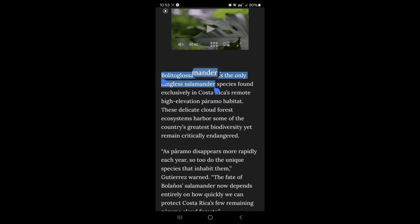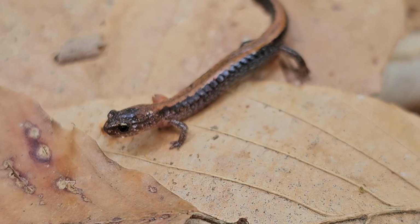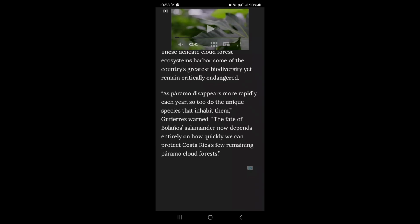Bolitoglossa bolanosi is the only lungless salamander species found exclusively in Costa Rica's remote high-elevation Paramo habitat, meaning they breathe through their skin, just like the lungless salamanders that we have here in the US. So that's pretty darn cool, because when I think lungless salamander, I think two-line salamanders, redbacks, the common lungless salamanders that I find all the time where I live. But unfortunately, like many other salamanders, this one is also subject to habitat loss, so as the Paramo forests disappear, this species is in danger of disappearing as well.